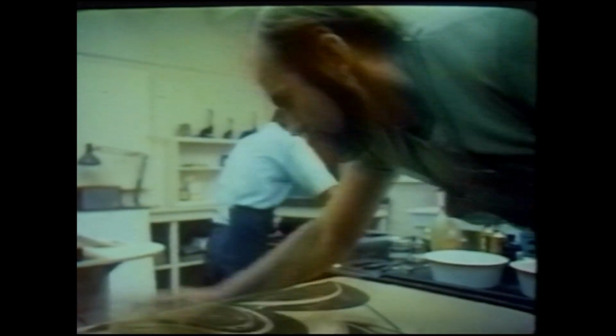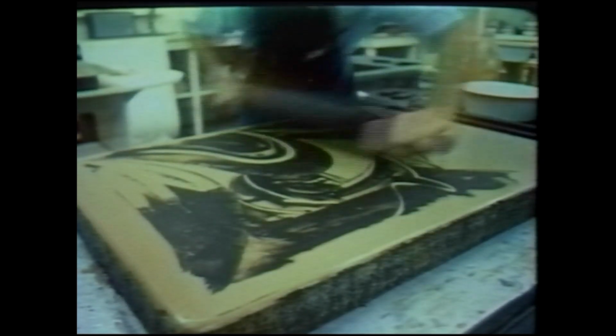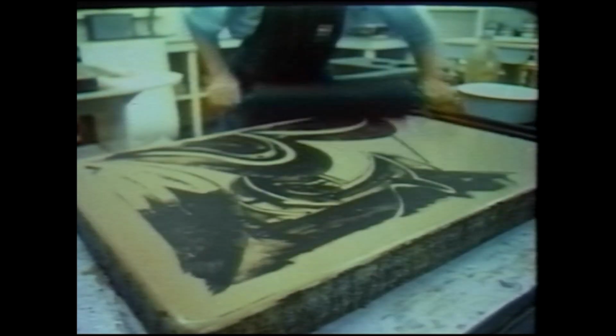The water activates the adsorbed gum film. The water has to be present while the printer is rolling on the stone, or else the whole stone will roll up in whatever color he's rolling. If you roll up a stone too fast, it's no good. If you roll up a stone too slow, it's no good either. If you use too much ink, then everything is getting dark so fast you don't have time to realize what's happened.